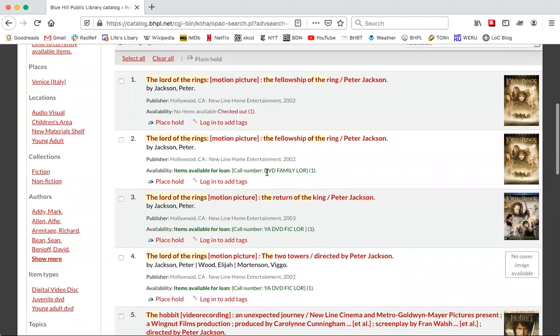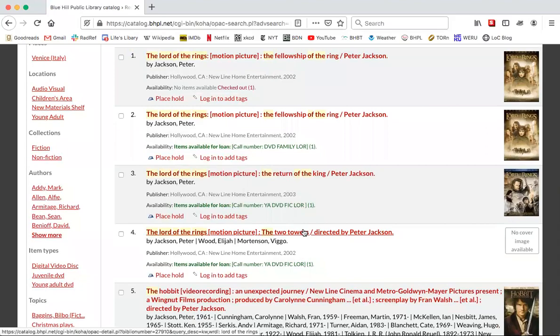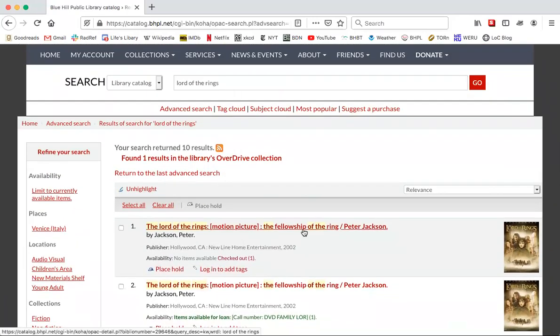And indeed, some of them, we have copies in the regular DVD section, some of them in young adult. So that's a nice way to make sure you're searching as broadly as you need to by checking off the different sections by age. So that's a little bit about advanced search. Hopefully that will help you find some good books and movies to request from home.